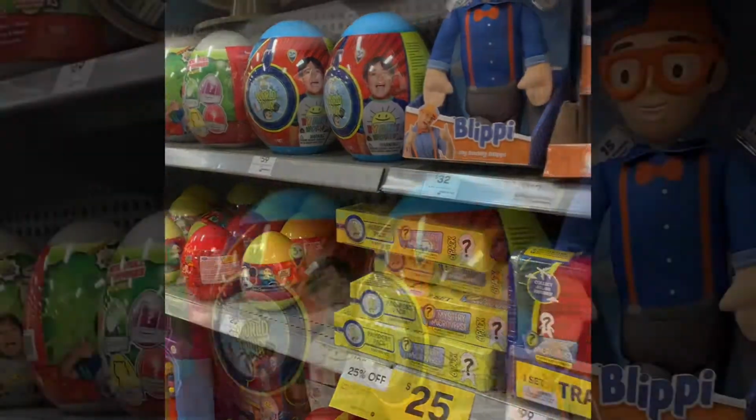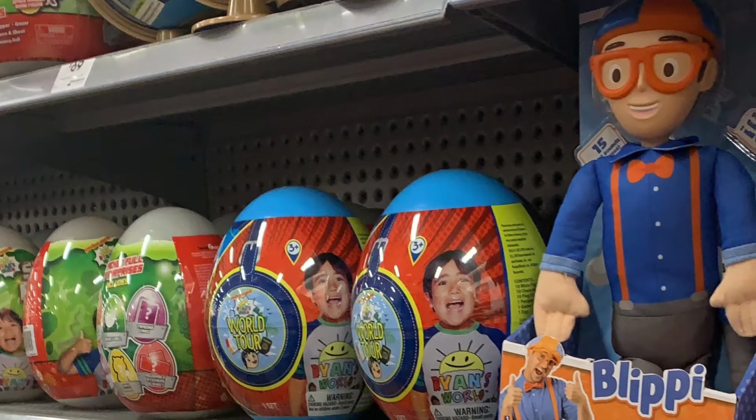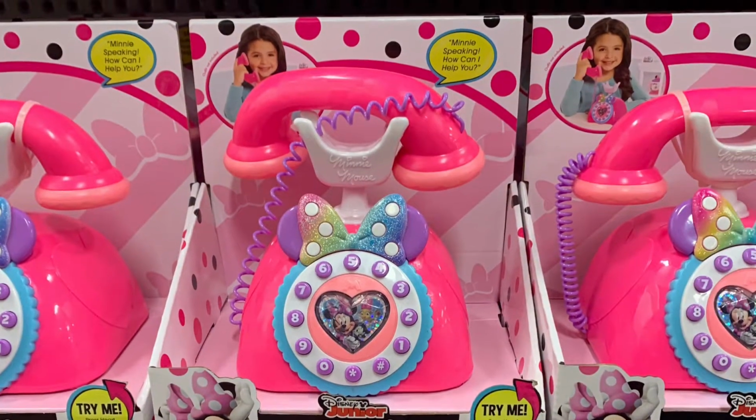These Ryan's World eggs, and there are some other type of eggs out there, they are so harmful for the environment. The amount of packaging that's in them is really detrimental to the world.